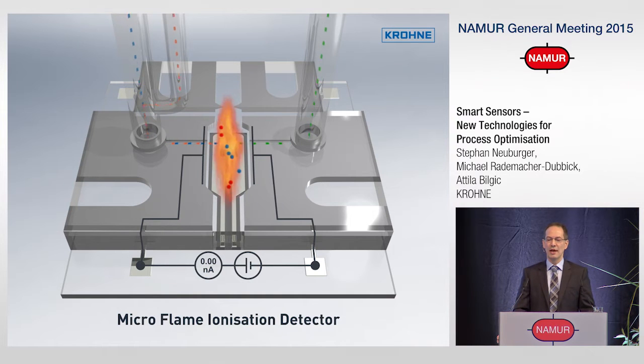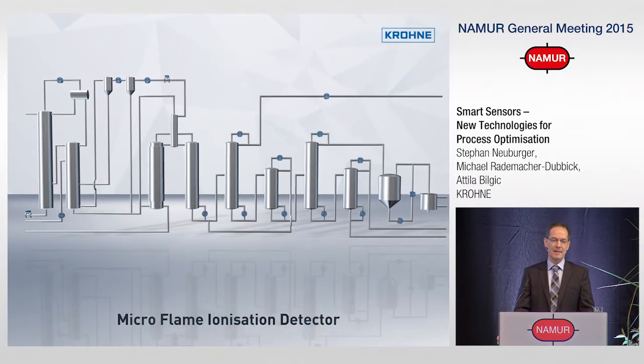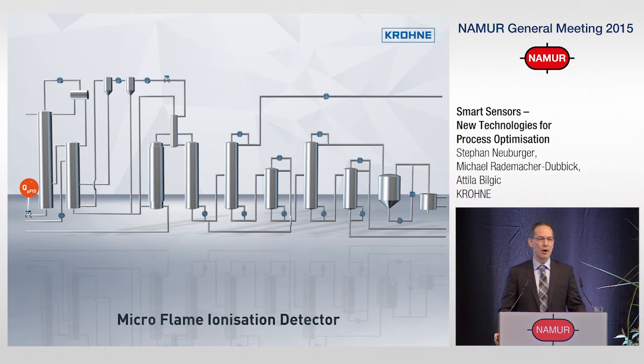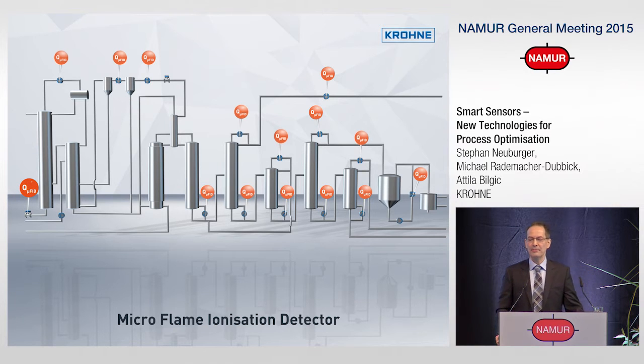Now, if we introduce the sample, shown in red, into the hydrogen of the flame, there is now a very small current flowing. The current is a direct measurement of the organic carbon concentration in the sample. By integrating this into a field device, we have developed an inline measuring method that can be used at many points in the plant. Other potential applications for the micro-FID include, for example, leak monitoring of the heat exchangers. This will detect traces of chlorobenzene in the ppm range, for example, through hairline cracks, and helps to detect any small damage at an early stage.